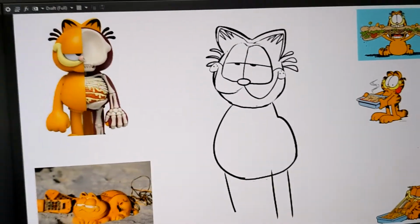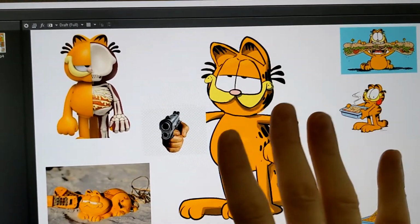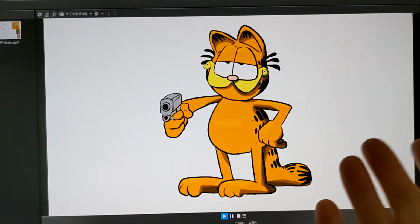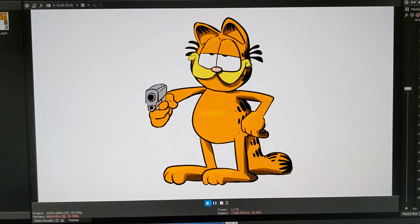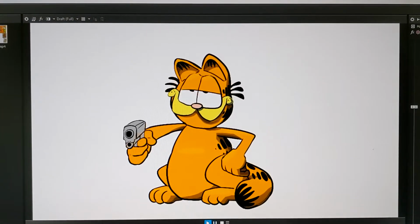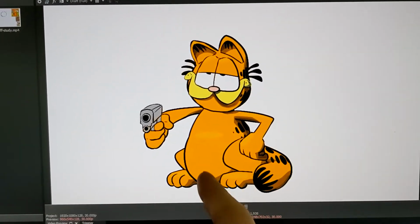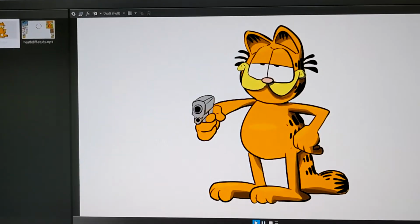So here we have the Garf. I mean, you know who he is. He's worth $800 million. He's the most valuable cat cartoon property that there is, so make no mistake, this is the guy I'm going to be cribbing from the most. Featured here with his trademark firearm.